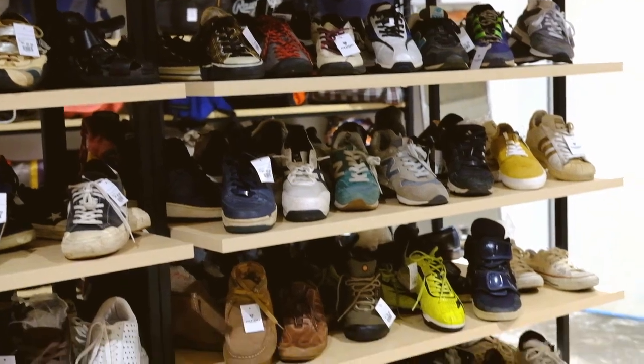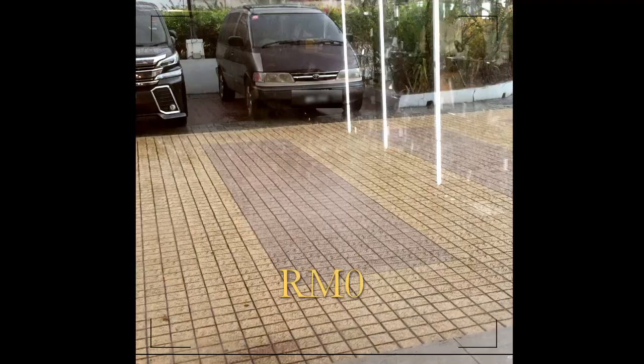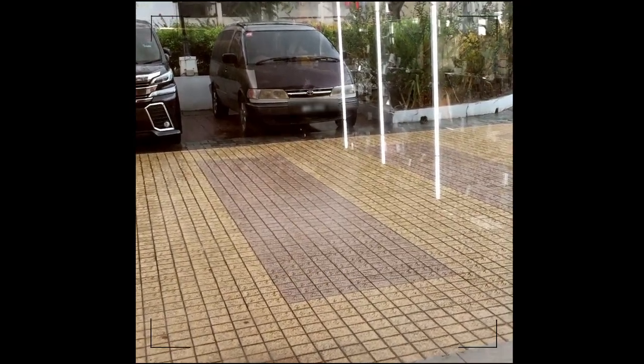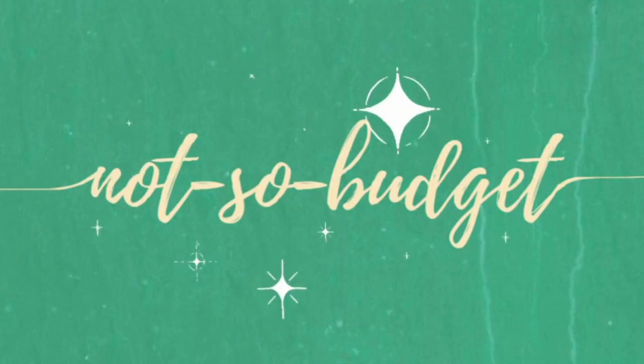Sadly, I didn't get anything in 2nd Street, probably because I was stressed out thinking I wouldn't get to go home with how heavy the rain is out there. And with that, we are left with 2 not-so-budget thrift stores. These stores have limited items in the shop. Every piece is well picked and clean, and in return, it is almost impossible to find anything under 5 ringgit.